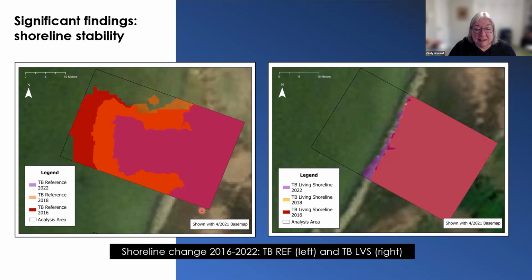This is the study area that was flown with the drone. And in 2016, this was the extent of the shoreline. In 2018, the shoreline had backed up to here.